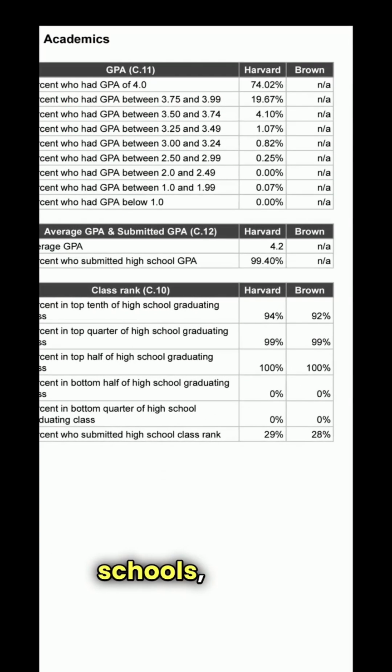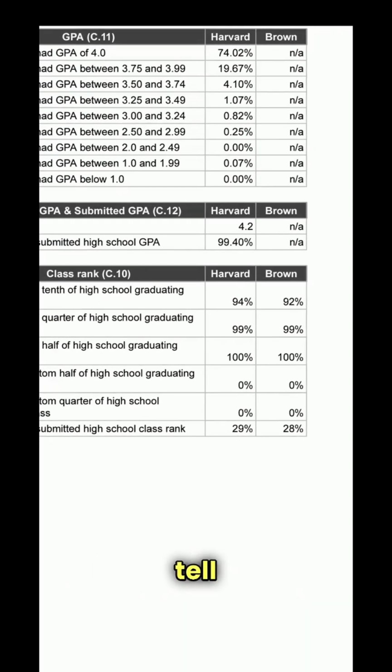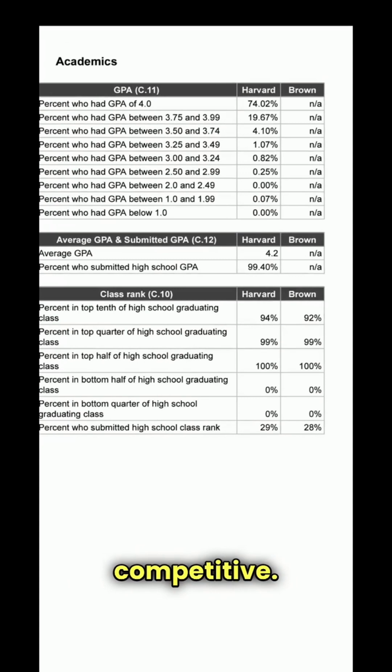Now for both schools, for the class ranking, we see that all students who were admitted and enrolled that included their class ranking were in the top half of the graduating class. And for those who were in the top 10% of their graduating class, that includes 94% of applicants who were admitted and enrolled, and 92% of applicants who were admitted and enrolled at Brown. So even though Brown doesn't tell us exactly what the GPA average is or the ranges, we can at least see from the class ranking information that it's quite competitive.